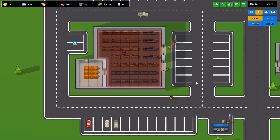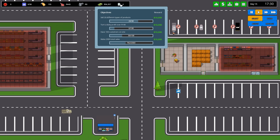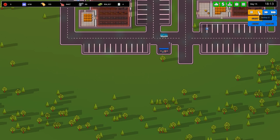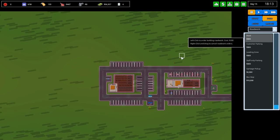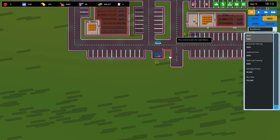So yeah, there are some needs. Look at that. We're still in minuses, but nowhere near previously. So that's good. We are losing money, but we also are going up in here. So we need to get the clothing store as soon as possible. The question is, where are we going to put it? I think we will have a roadwork, and I think we'll probably build down over. I think down over is the way to go.